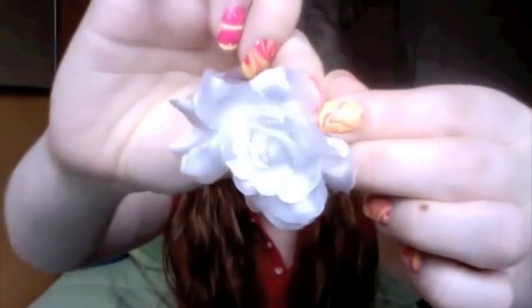And this one's my little white flower. No, if the light would let me show it properly. There we go. So this one's great for no matter what you're wearing, because, you know, white goes with everything. So what I do, because this one's smaller, depending on what else is going on with my hair, I'll usually double them up, so it just looks like a bigger flower. Pull it together.